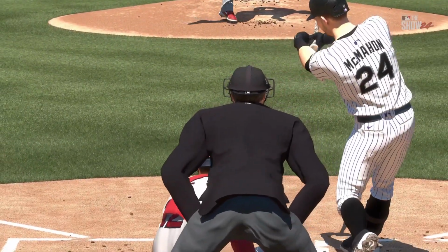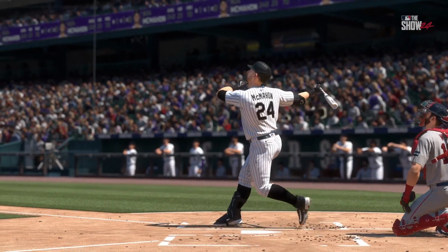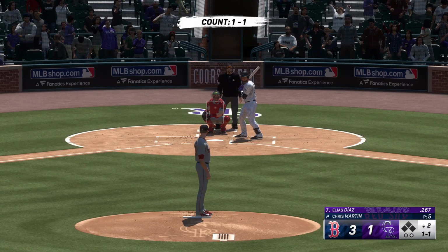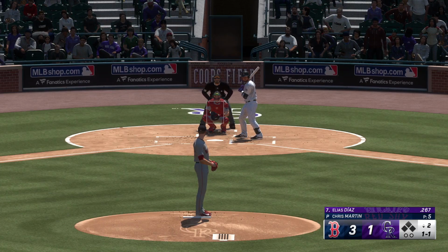Just an excellent swing all the way around, and it had that sound coming off the bat that gets everyone's attention. Got a pitch to drive, short to the baseball, squared it up, and the backspin carried it out of here. And now it's Elias Diaz.